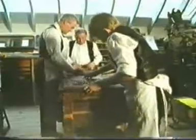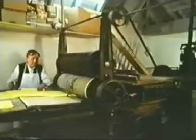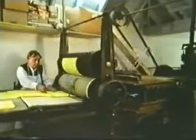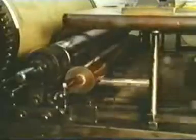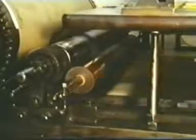Up in the case room, Sam has a problem. The lesson to be learned here, Sam, is never lift a form off the stone without first checking that it's been locked up properly. Back in the machine room, the Wharfdale cylinder press is printing the potato posters. To print on the paper, the frame of made-up type goes backwards and forwards under the cylinder, inked by the rollers as it goes.